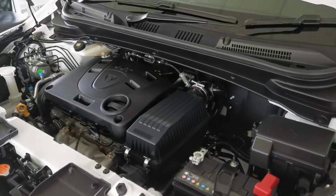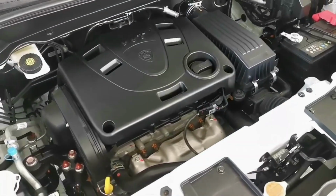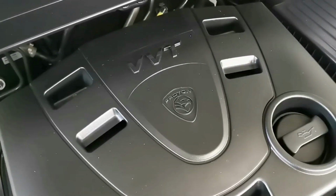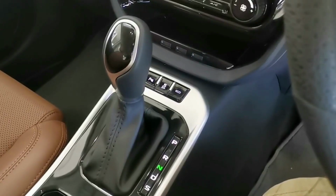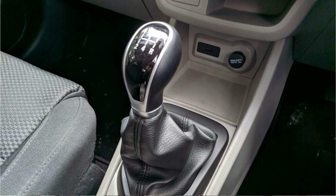Now in terms of the engine, the Persona still uses the same 1.6 litre VVT 4-cylinder petrol engine carried over from the previous model. This engine is rated at 109 PS and 150 Nm of torque. Power is sent through the front wheels via an updated CVT gearbox. Unfortunately, this time around, the manual has been dropped from the lineup due to low sales demand.